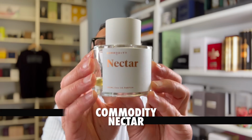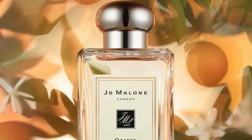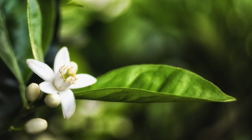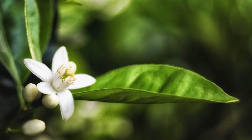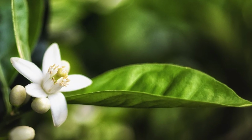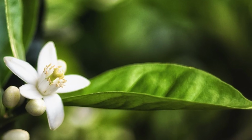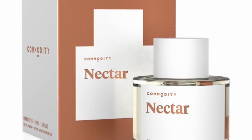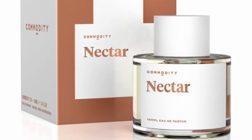This one right here. For me, Nectar is like a take on Jo Malone's Orange Blossom, in that it does remind me of Orange Blossom from Jo Malone, because you're smelling authentic orange blossoms in an orange grove where the trees have just blossomed with all these orange blossom flowers. To me, it smells like that, plus the juiciness of a lot of juiced citruses. So much. There's a grapefruity touch here, and it smells super fantastic.